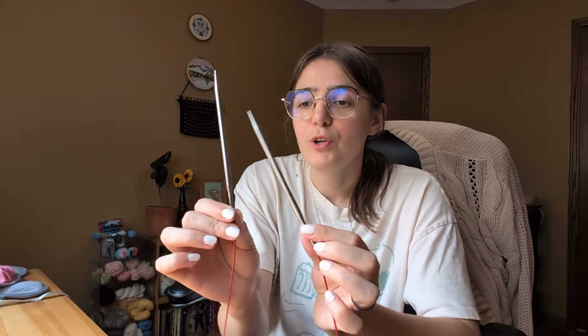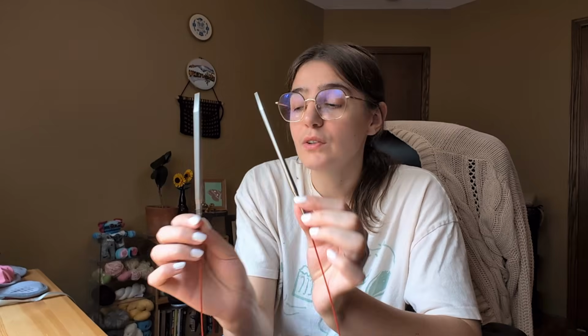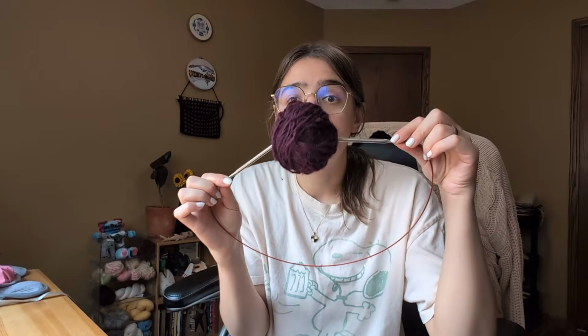And then I have these 5.5 millimeter needles, and we'll see if that's good, because it says this uses 4 to 6 millimeters. So we'll swatch it. If it doesn't work, I'll do 5 millimeter, but that's the plan. I'm going to make a coffee and then get to swatching this. But first, coffee.